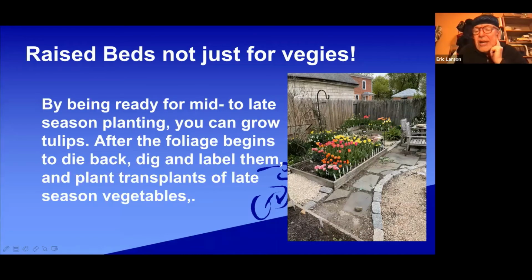You can also see I have several types of gravel walkways. There's the flagstone on top of quarry dust, and then the Belgian block, and then the pebbles to the right. So again, this is after I dig the tulips, then I can plant late season vegetables in this bed.